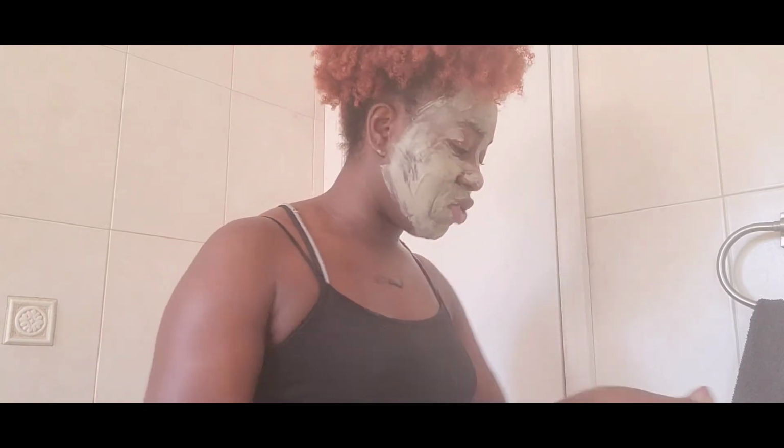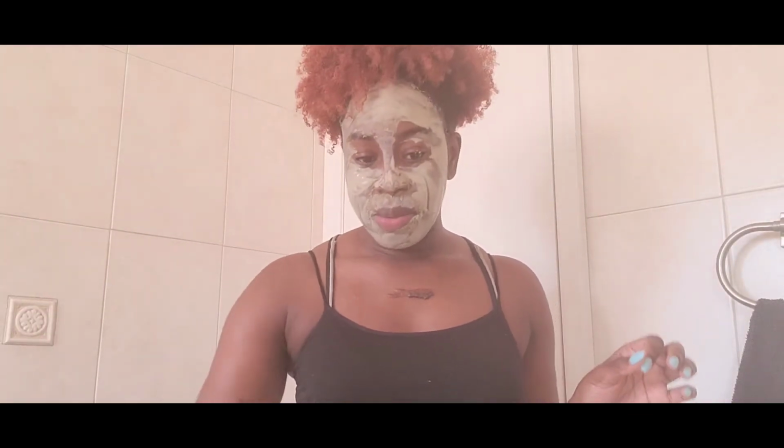Stop drinking, so this mask is dry. But halfway through, now what I'm gonna do, I always make me some green tea with probiotics in it. So I'm gonna go make that.